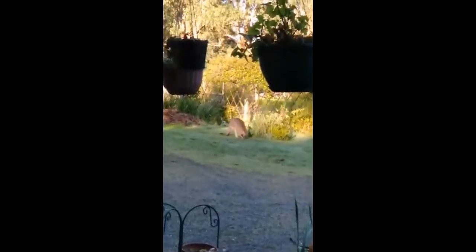It's 7 o'clock in the morning and Skippy's out, having a nibble on the kikuyu grass.